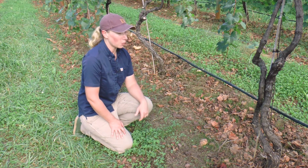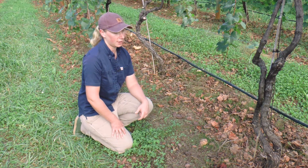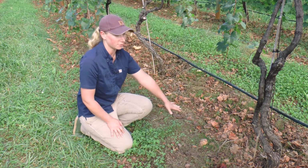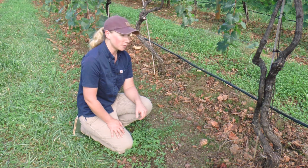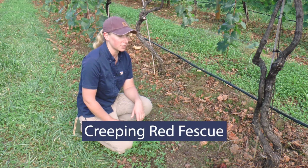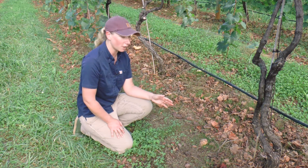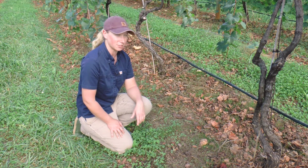Right now we're in Traminet, which is trained to our Watson Trellis System. And if you remember, the Watson Trellis System is a divided canopy system that produces a lot of shade in the fruit zone and also produces a lot of shade on the ground surface underneath the canopy, which is the perfect environment for our cover crop species, creeping red fescue, which is a perennial species, and we just established this 10 days ago.